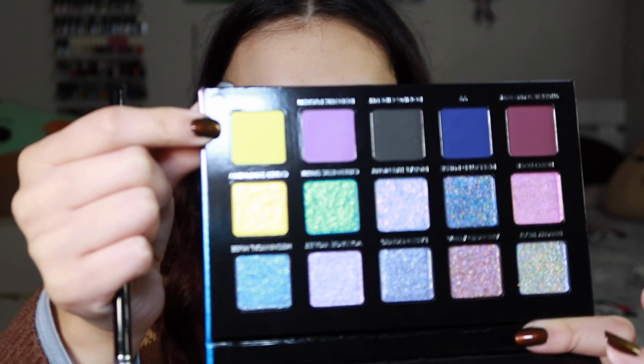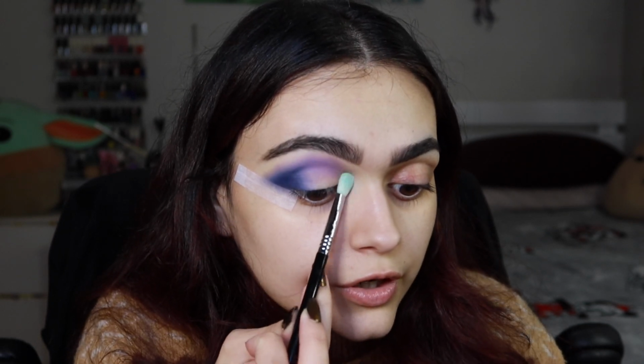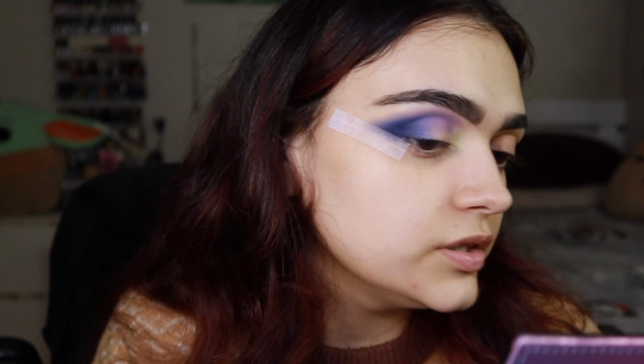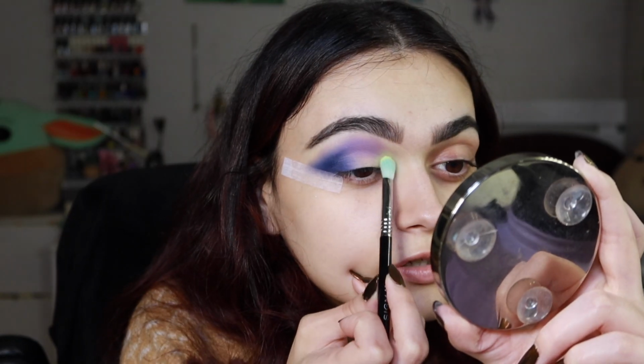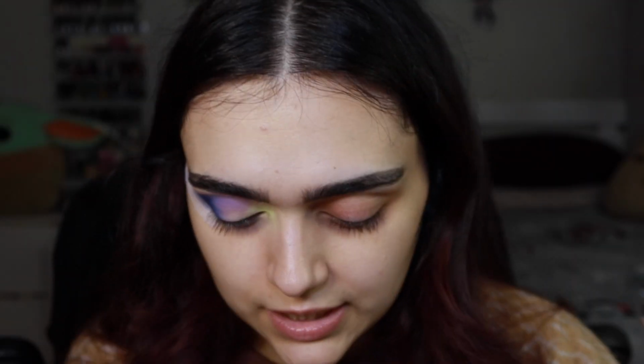Taking a clean E25 and I want to take this bright yellow shade. It's called 7 and I'm going to take my brush and we're going to add this into this look right in the inner corner. I'm having a hard time with this yellow showing up the way I want it to. The yellow in here is really struggling. I don't know. What can I do here?